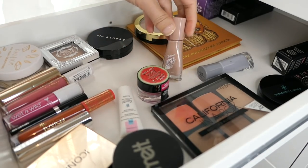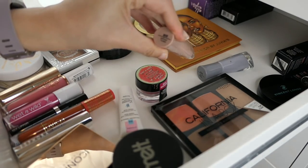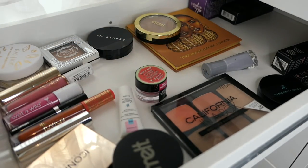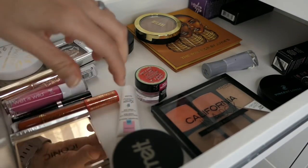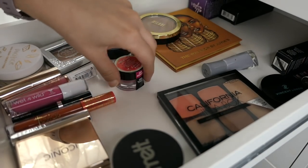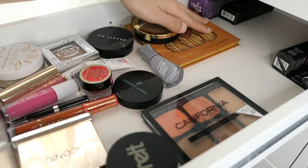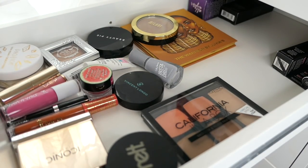And I want to go with this nail polish. This one is the Buff and Tumble. And I'm gonna paint my nails with this maybe today, maybe tomorrow. You know, no rush here. And I think that's gonna be everything we pull out of here, so let's go down to the next drawer.